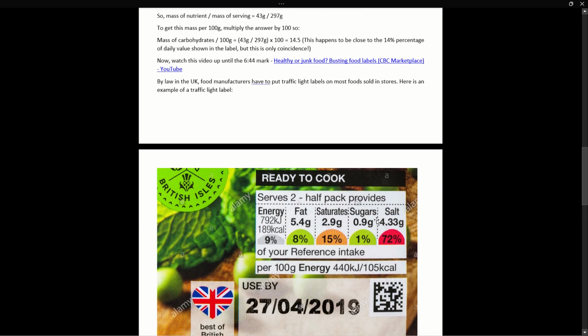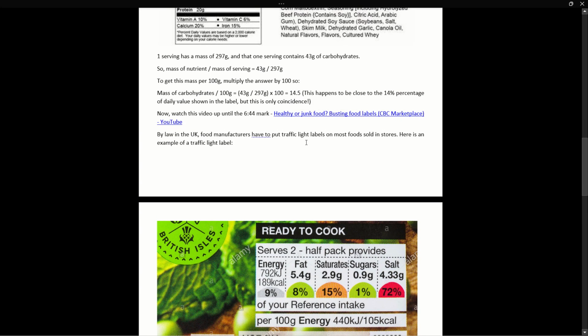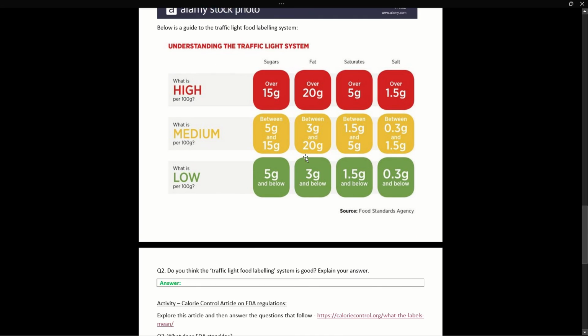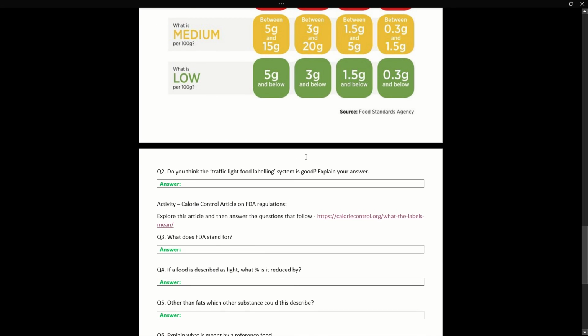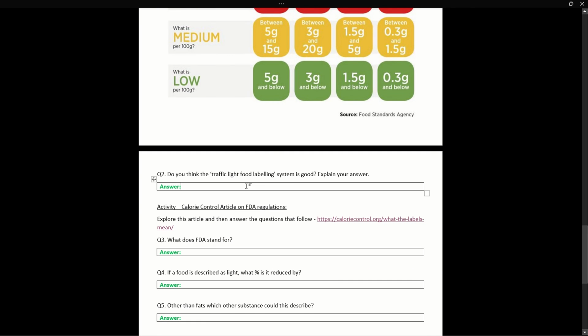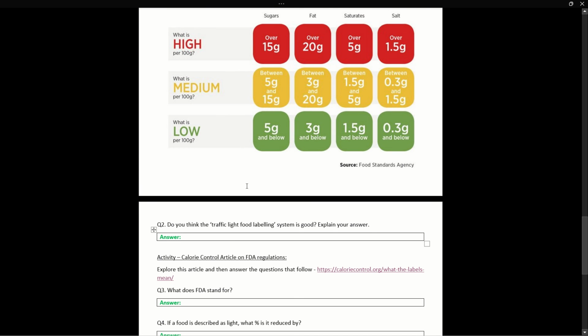We have a look through the rest of the worksheet. There's a video here that you had a look at to bust food labels to find out more about the truth behind them. And a little bit about how food marketing works as well. Question 2 here, again, it's a little bit subjective. Do you think the traffic light food labelling system, that's this one up here, is good? Explain your answer. That's really up to you.